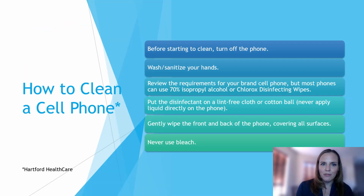So how do you clean a cell phone? Before you start, you want to turn off your phone and wash and sanitize your hands. You want to review the requirements for your brand cell phone, but if you don't know, most phones you can use the 70% isopropyl alcohol or Clorox disinfecting wipes.